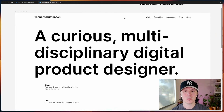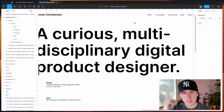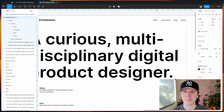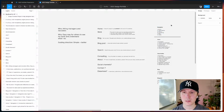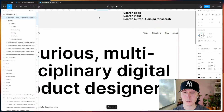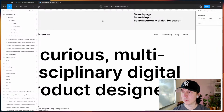Okay, this is looking cool. Another thing that I like to keep in the back of my head when I'm designing is, what are the subtle patterns that I'll want to convey certain levels of interaction? It's a little misleading, but I'll show you what I mean in 1 second. I screwed up the nav and I already forgot how. Consulting blog about. Yeah, that's it. Okay, I'm not gonna worry about that.